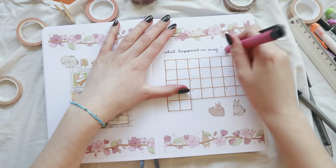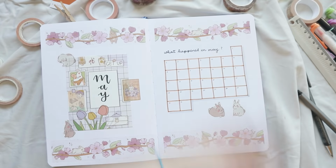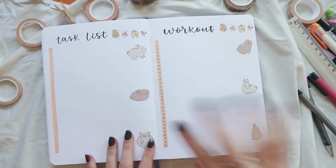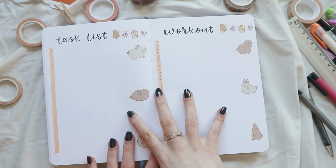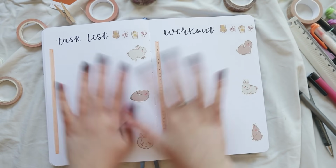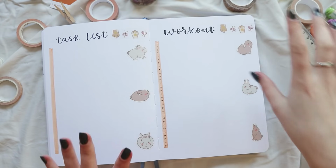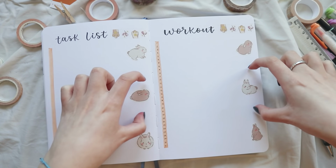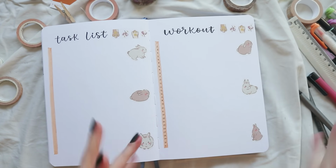On these two pages, I don't think anything is missing. To be honest, they are pretty full. I really like them. These two are a bit empty, but I'm going to have all of this filled in, so then it's going to be full, so I'm not going to add anything. However, I kind of wanted to add something here. I feel like something's missing here.